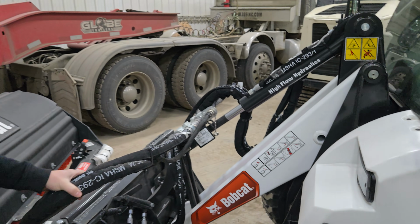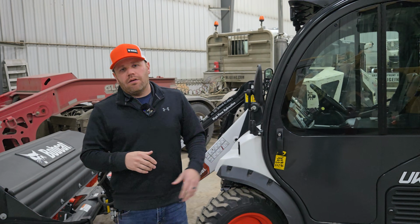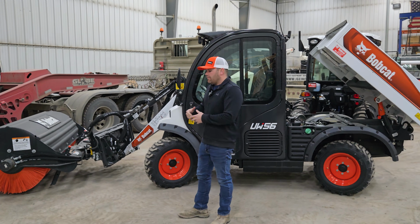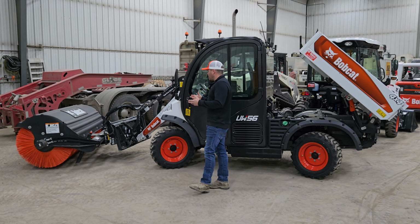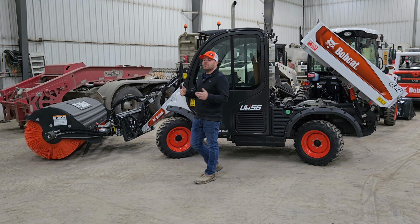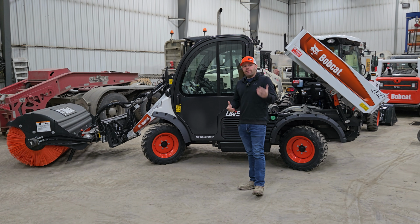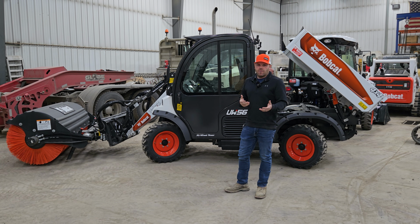This attachment is an angle broom. You can connect this angle broom to this unit or a Bobcat T66, S66, for example. They're going to operate identical, directional left and right, so very similar as far as the business end of it. You're going to be able to share most attachments. We have several customers that share brooms, mowers, and snow blowers between their Toolcat and their Bobcat skid steer, just because there are different times where they'd rather use one or the other.